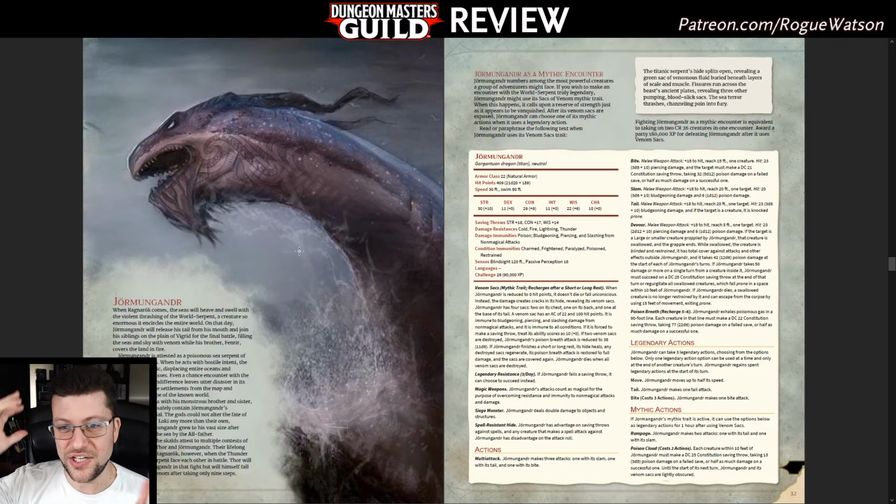And obviously, he's just this gargantuan world serpent. He can, of course, devour people, slam people with his tail, and exhale all this poison cloud and poison breath. Just a really, really neat idea for how to do mythic creatures very well.